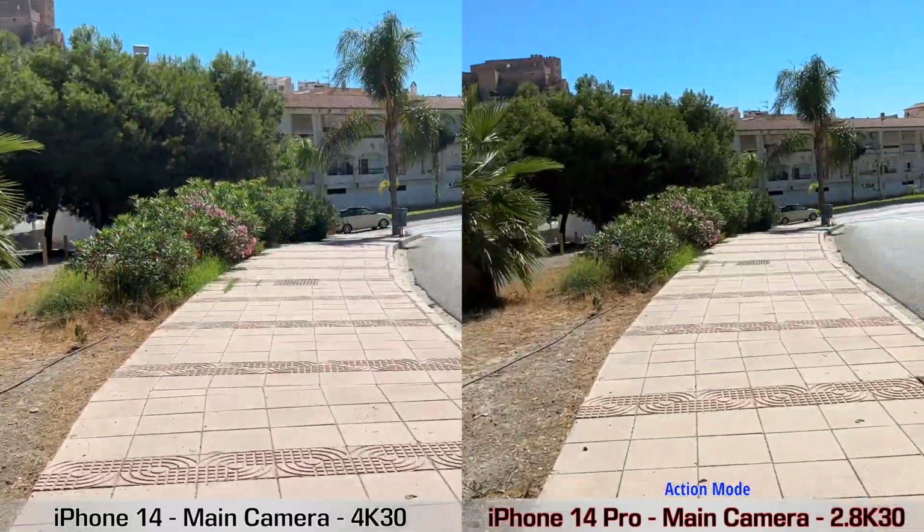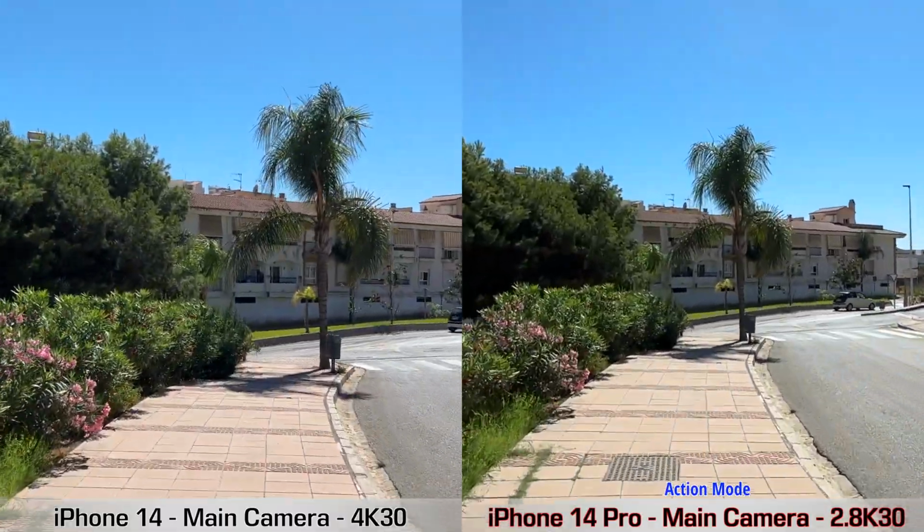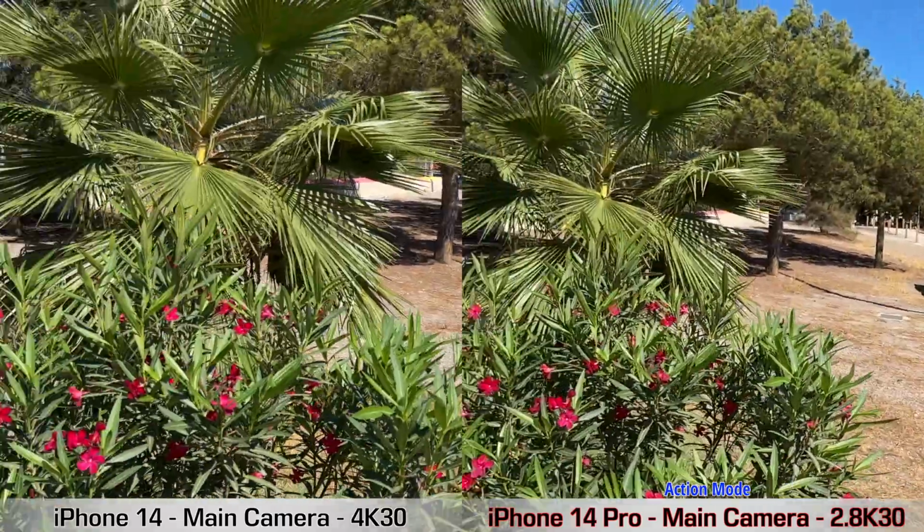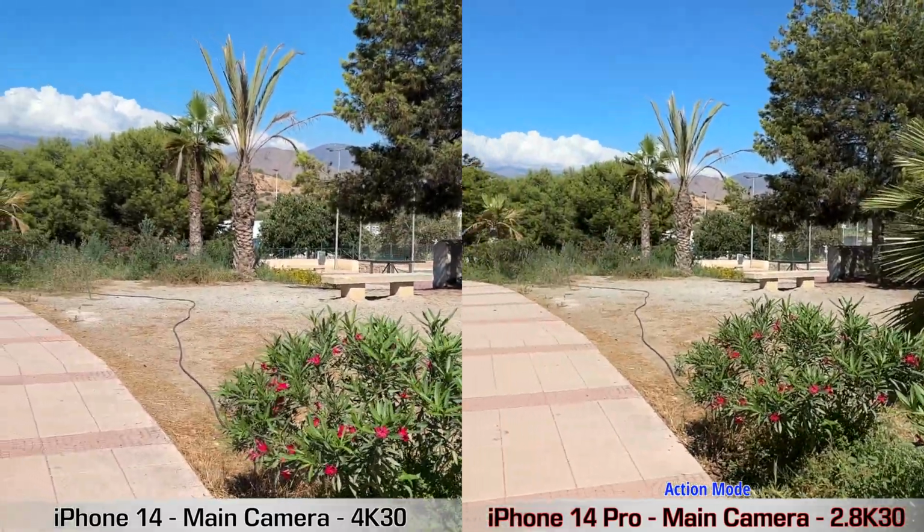So this feature is only available on the 14 Pro, not the 14. So yeah, this is how the action mode works.